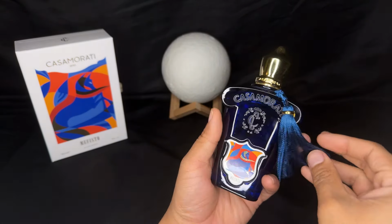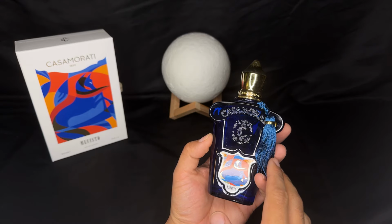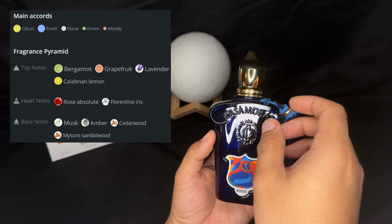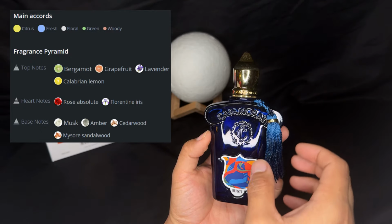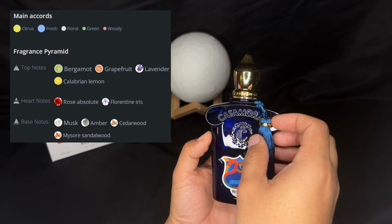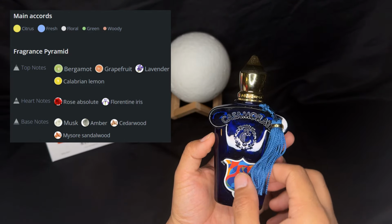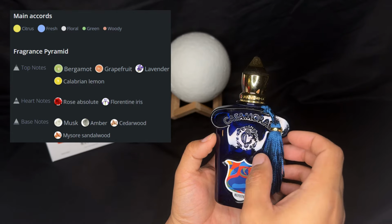How could I forget to read the fragrance notes? The main accords to this fragrance are citrus, fresh, floral, green. Top notes include bergamot, grapefruit, lavender, and Colombian lemon.